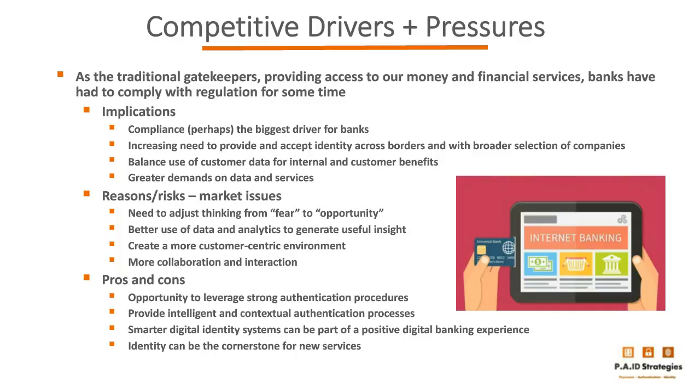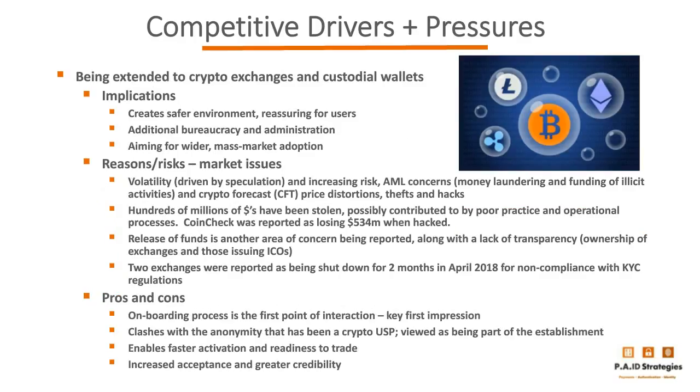All of this can help form a smarter digital identity platform, which can be part of a positive digital banking experience. And identity, as such, can become the cornerstone for new services, particularly in terms of third-party providers and the means in which they engage with customers.